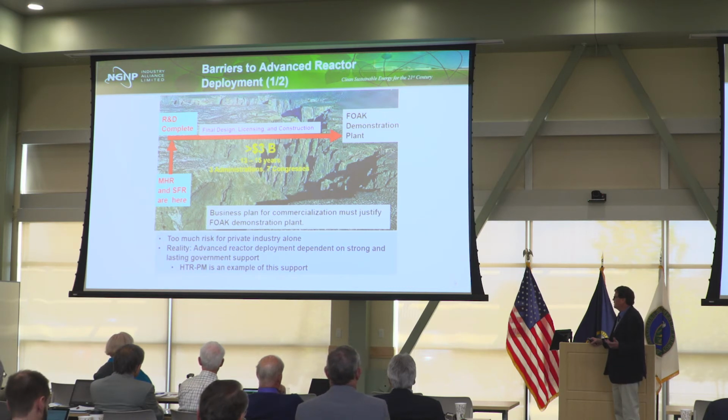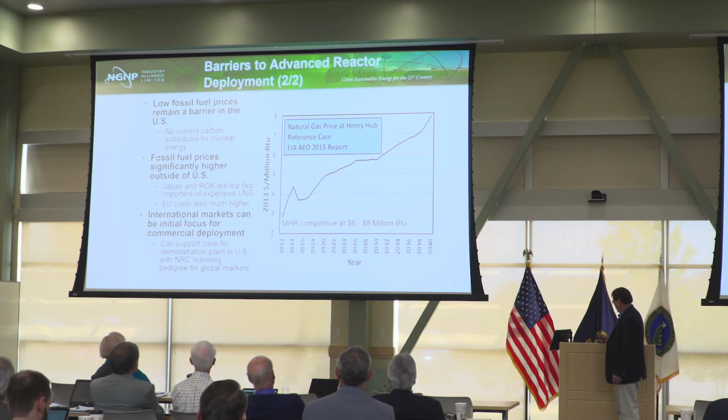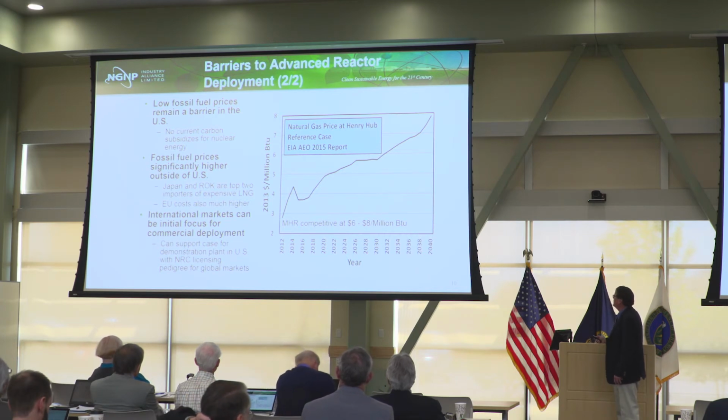Historically, we did that in the US, and in China, HTR-PM is an example of that type of support. Of course, in the US, another example is low fossil fuel prices. Right now, there are no carbon subsidies for nuclear energy. As Dennis mentioned in his presentation, we can start to compete when the natural gas price is in the $6 to $8 per million BTU, which happens, based on this prediction, around the 2030 timeframe. But are you going to risk $3 billion on the hopes that this curve is going to stay that way? Probably not, right?